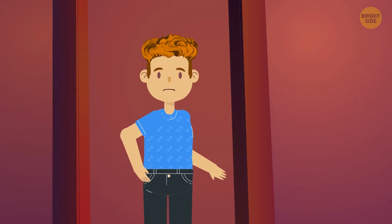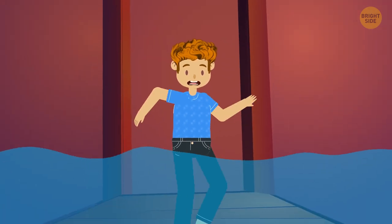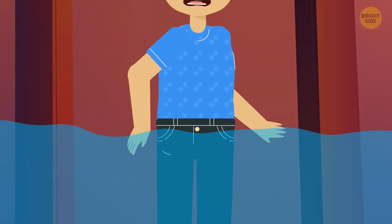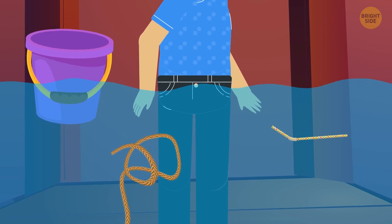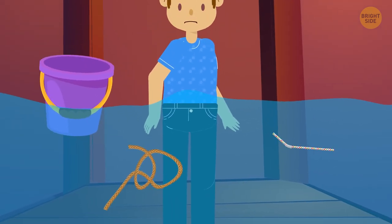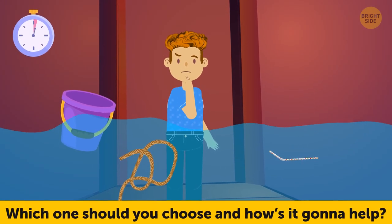You know that help is on the way, but they won't be here for at least 5 minutes. You're pretty sure the entire room will be flooded in two. You definitely can't hold your breath for that long. You look around and find three objects: a straw, some rope, and a bucket. Only one of them can actually save you in this situation. Which one should you choose, and how's it going to help?